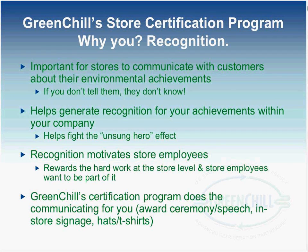Also, one of the most important parts, I think, of the store certification program is that it helps to gain recognition for your individual achievements or your team achievements within your company. I always say that the refrigeration engineers and the refrigeration team are the unsung heroes.